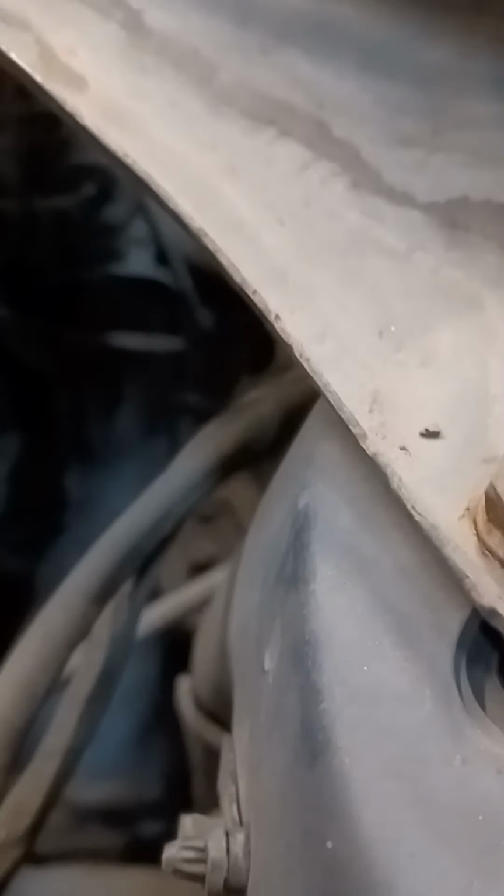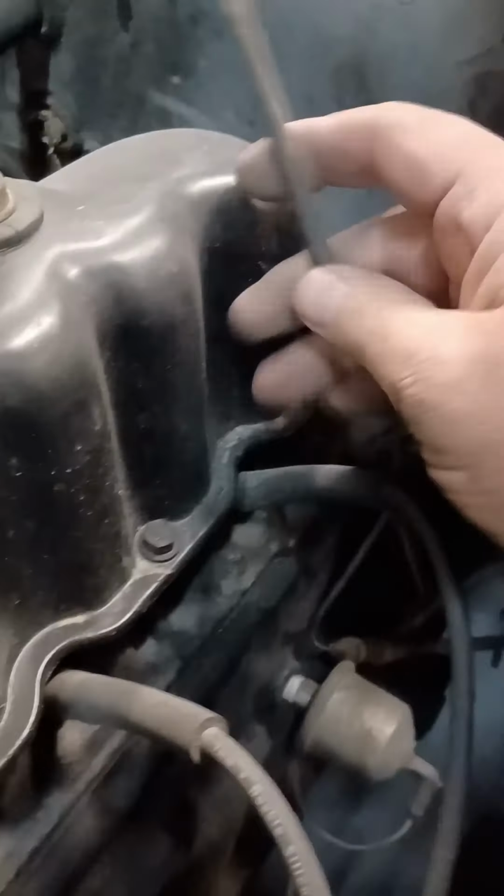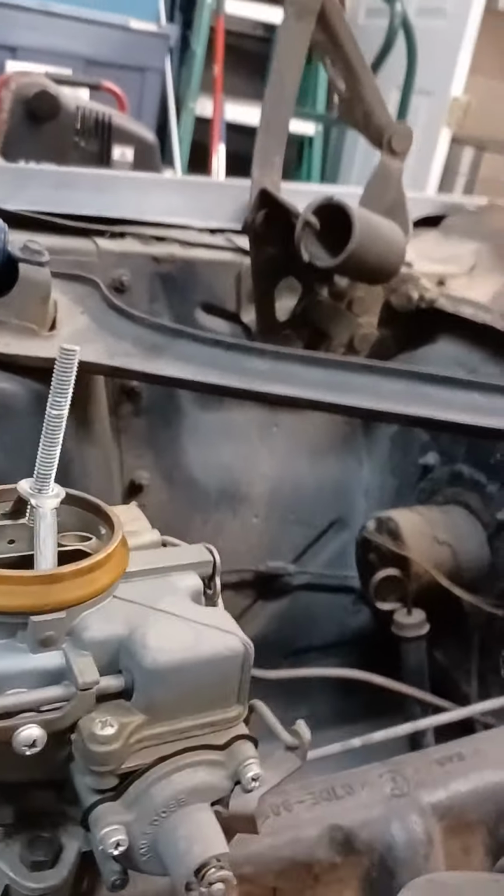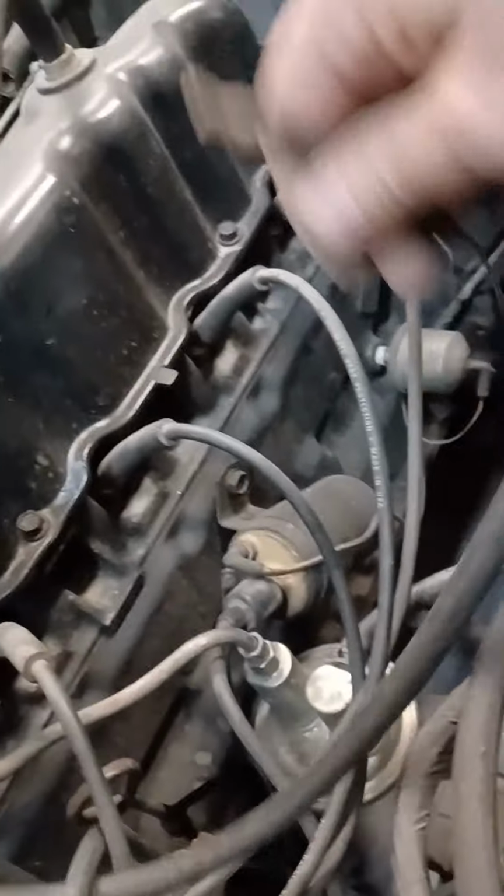I don't think it extends. I don't think it's long enough to go. What is this? That's not connected. That should be connected somewhere. That's supposed to be a screw or something there. Oops, sorry, can't see it. Yeah, so where does this go? Now I can't reach the carburetor. I don't know what this is. I think I'm gonna have to do some research.